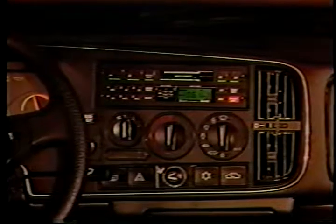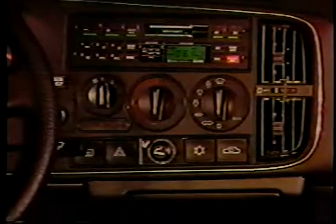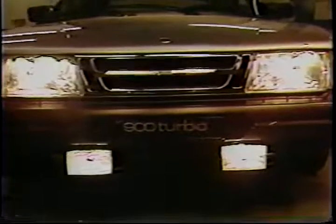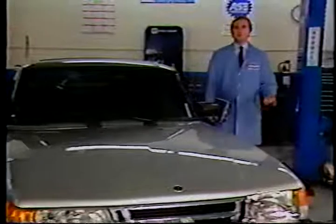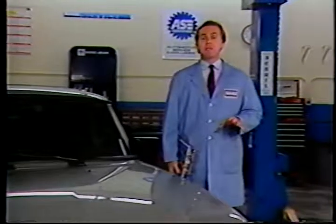The Clarion 80-watt AM/FM stereo cassette radio with anti-theft circuitry is the same as the unit installed in the 900S model, except that it has an added graphic equalizer when installed in the 900 Turbo. Fog lamps are included on all 900 Turbo models with leather interiors, including the convertible. The cars are shipped with the fog lamps in the trunk, and they must be installed during the pre-delivery inspection.